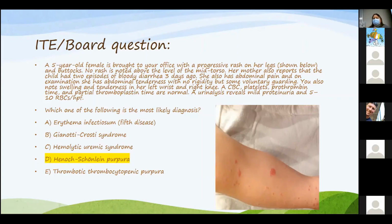For those of you who are on the Zoom, there's quite a discussion happening about butt rashes. But Warren is very convinced that if there is a question on the boards about a purpuric rash on the butt, there's a high yield in choosing HSP. And he's usually right. Yeah, and he got this question right, and about 80% of our team did not. So perhaps you should look at it.